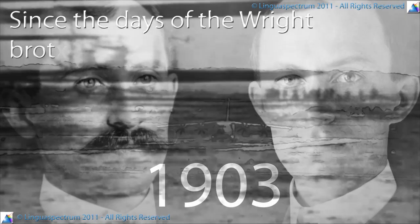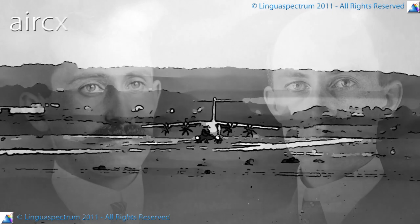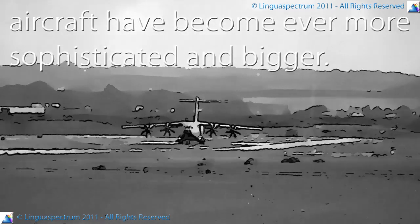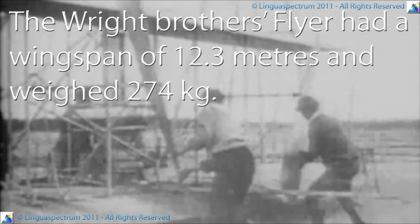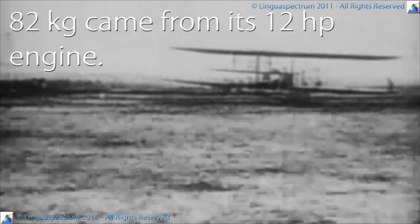Aircraft anatomy. Since the days of the Wright brothers' first powered flight in 1903, aircraft have become ever more sophisticated and bigger. The Wright brothers' flyer had a wingspan of 12.3 meters and weighed 274 kilograms. 82 kilograms came from its 12-horsepower engine.